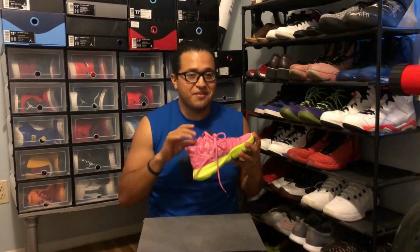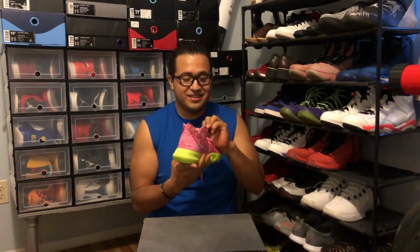I thought the inside of this shoe was more interesting than anything else that I've seen. The nail at the board, and then his smile at the bottom. I thought that was real unique, and it's just really interesting.